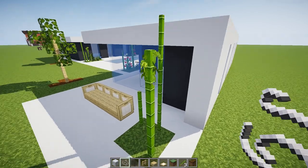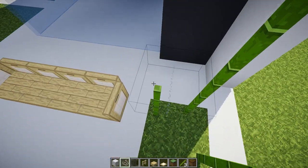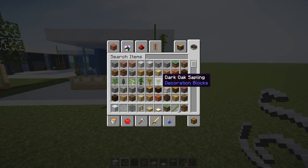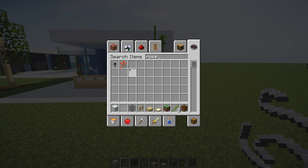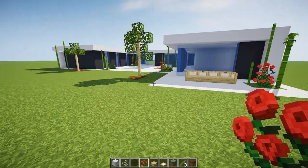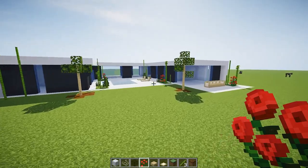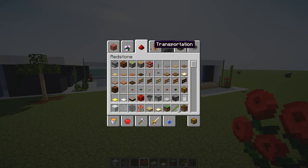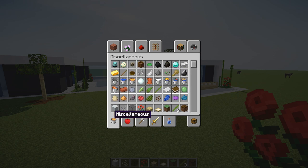Oh, yeah, like a little rosy bush. A rosy bush. Okay, where's our rosy bush? Let's see. Rose. Ooh, we could use wither roses. That'd be funny. Okay, yeah. There we go. That's starting to look better, huh? Maybe we need a little bit of bone meal around the thing. How about that? Bone meal always makes things look better.